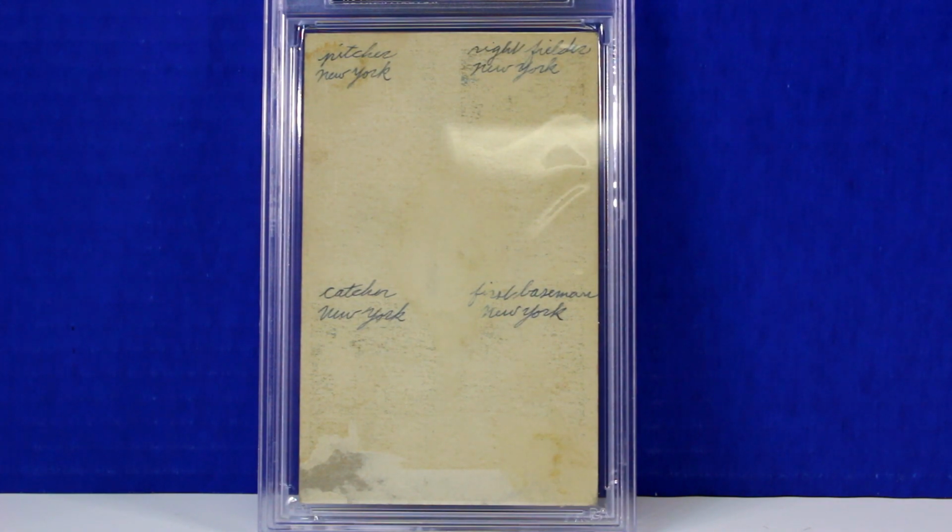So all four of these are New York Yankees players, so it says New York. And above that it shows the position. So we have Lefty Gomez is a pitcher for New York, and then Babe Ruth is the right fielder, Bill Dickey the catcher, and Lou Gehrig the first baseman.